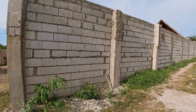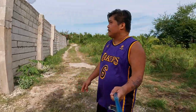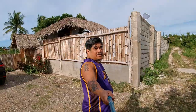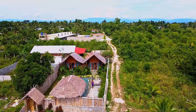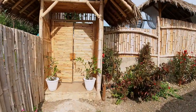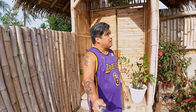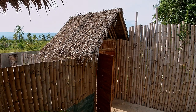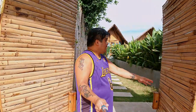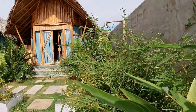Once you get here, there's a big parking area where you can safely park your vehicle, and from here you will see that the resort is right behind me. This is the main entrance area to the Bambusa Resort. As you can see, the entrance itself is already made of bamboo, a very unique entrance. Let's go in.